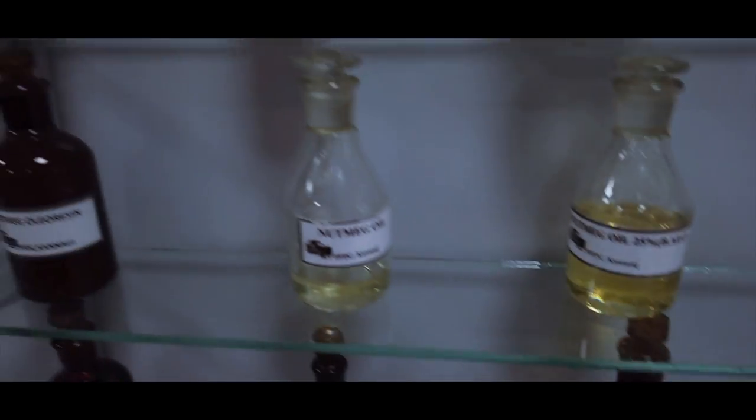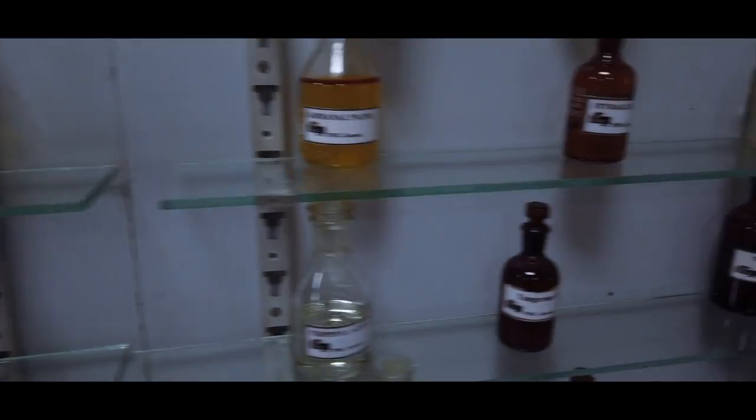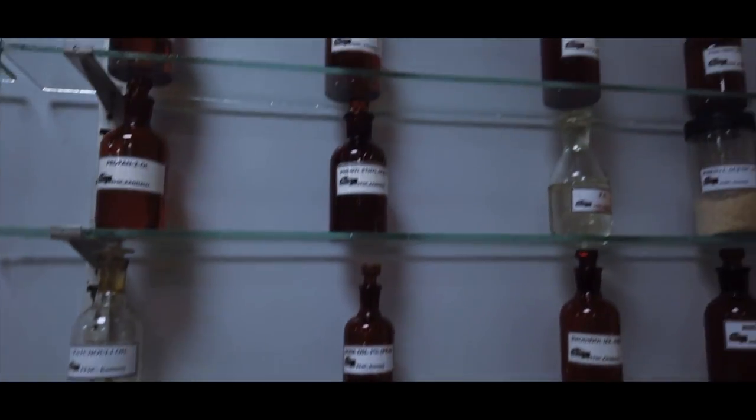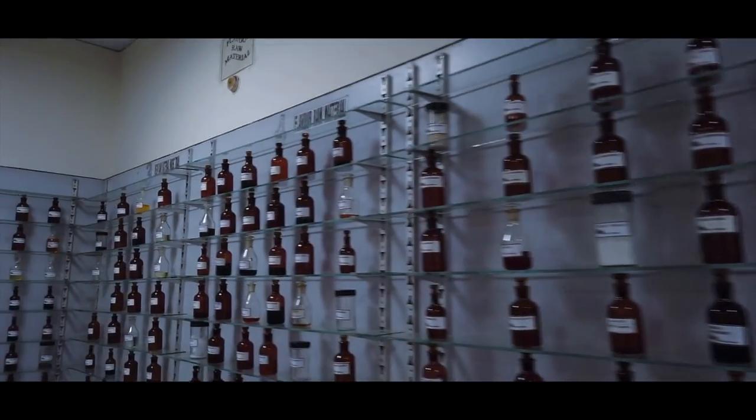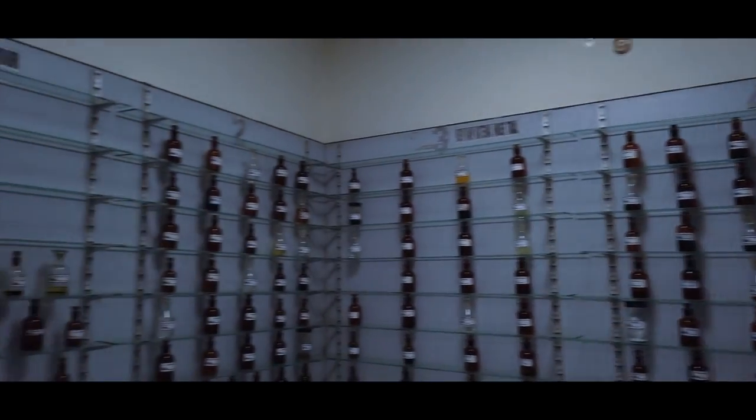And nutmeg oil I can see here. And there are a lot of other oils as well. Guys, here, I want to smell all of these and know them, but it looks like I'm gonna enroll here and probably spend a year to get to know all of these.